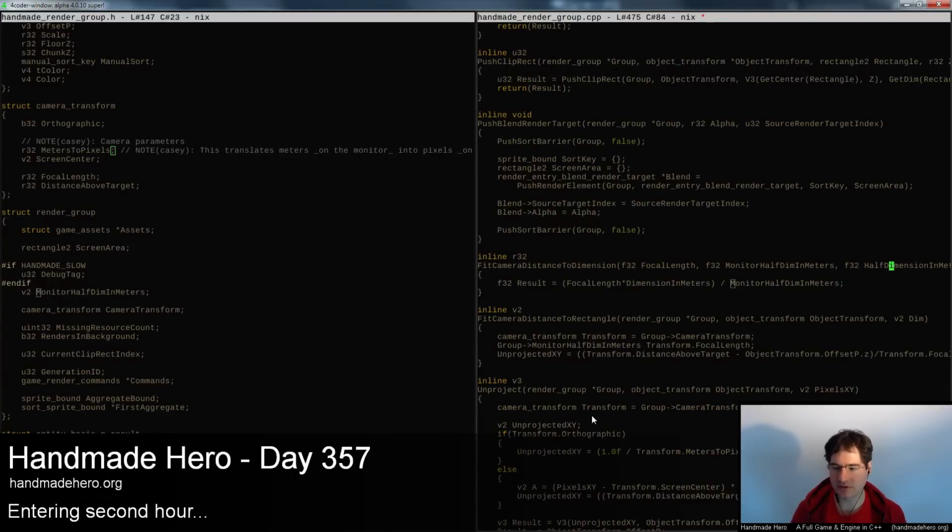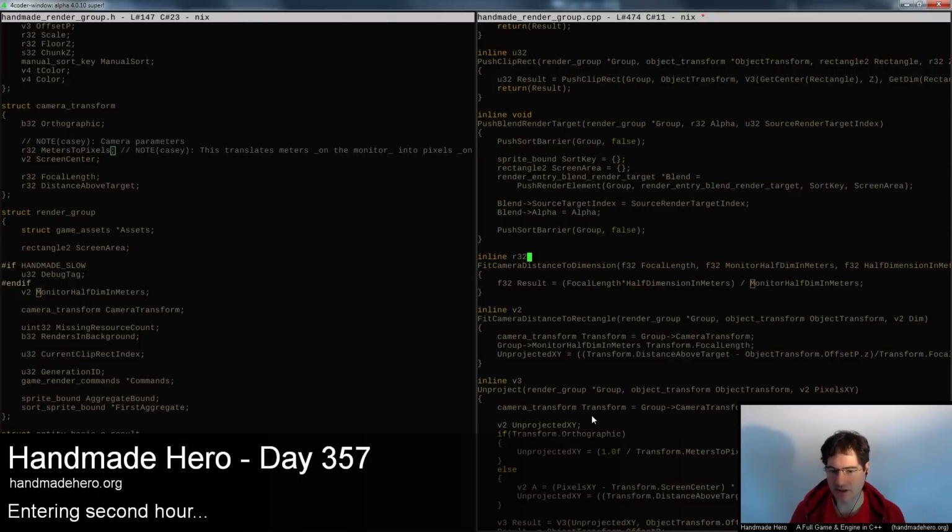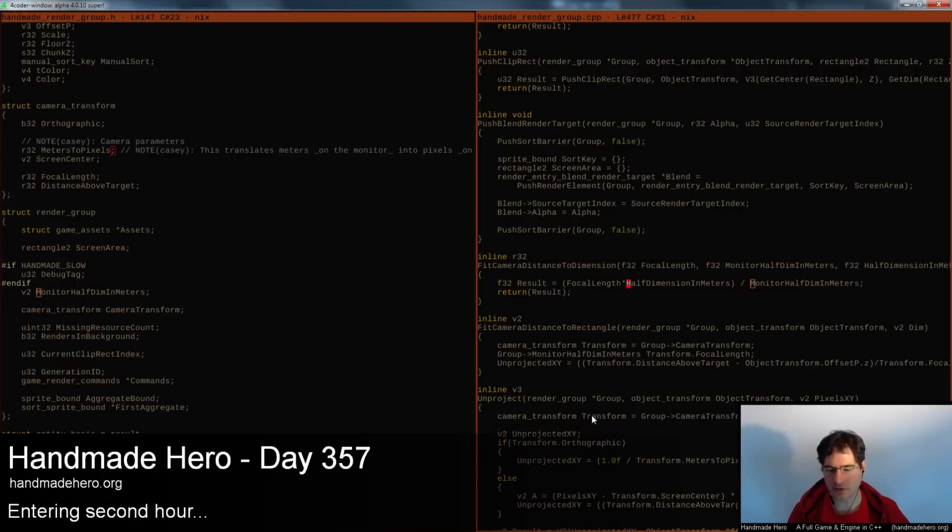So we might as well just say half dimension in meters. That way, if that's what people happen to have, they have it. Otherwise, they can multiply it by 2, I mean, divide it by 2 or multiply by 0.5. So that computes our similar triangle for one dimension, right? And it gets us back.